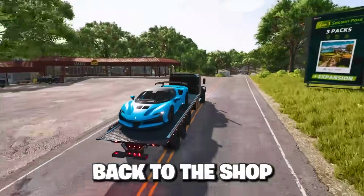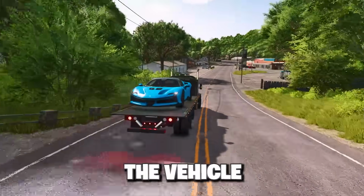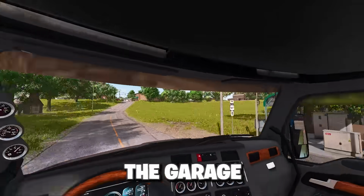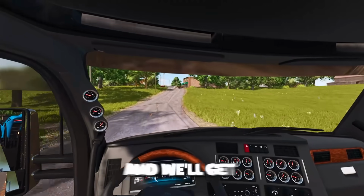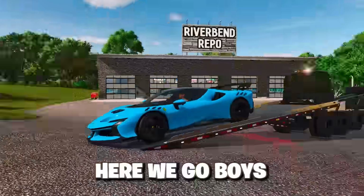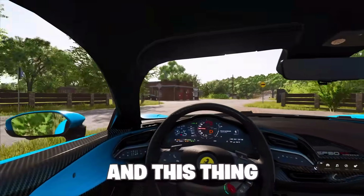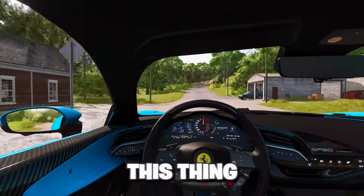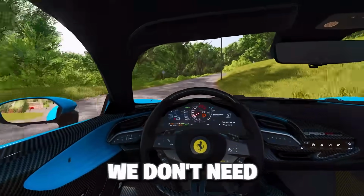So we're heading back to the shop. Protocol is we go ahead and check out the vehicle by test driving it, making sure it drives fast. Then we can throw it in the garage. But anyhow, I'll see you guys back at the shop and we'll get this thing unloaded. Like I said, we got to test drive it. Here we go, boys. We're off the rollback and this thing is flying. All right. 140. Jeez, this thing is moving. All right, hold on. We don't need to crash it here.